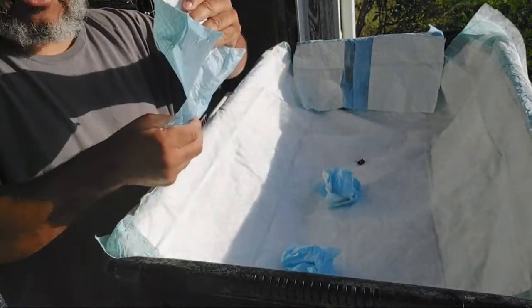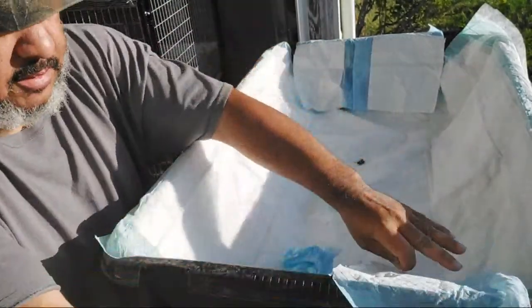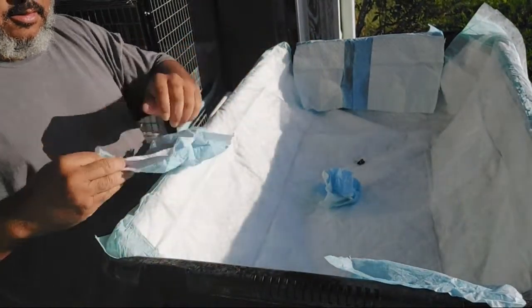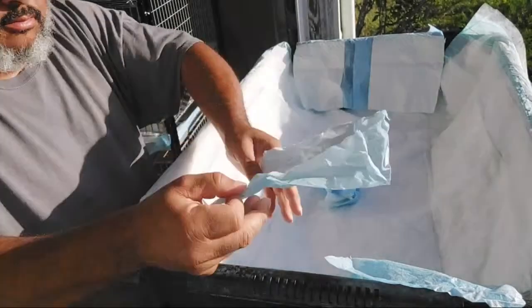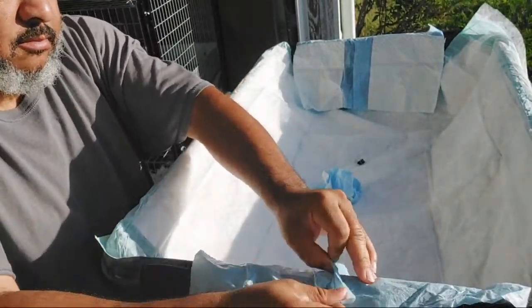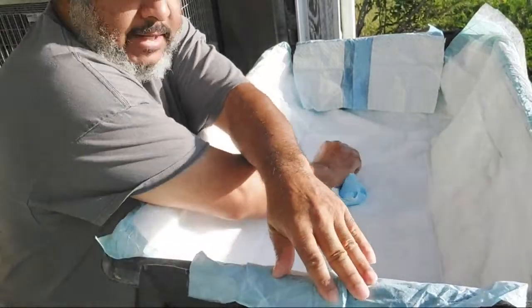No guinea pigs. No, I got rabbits. And I have a quail.